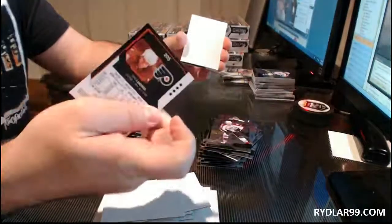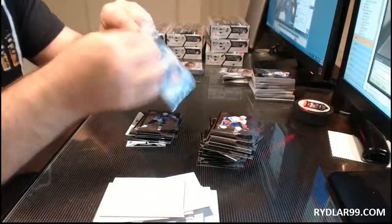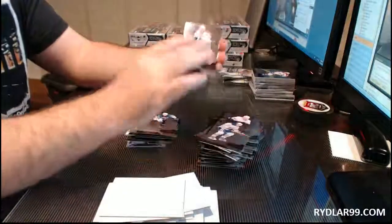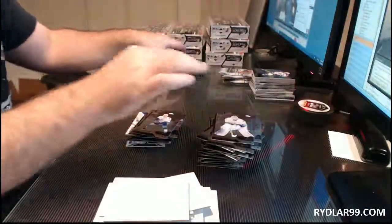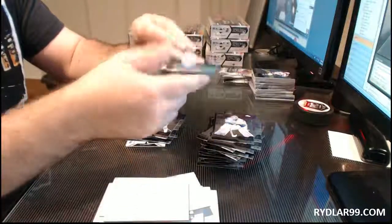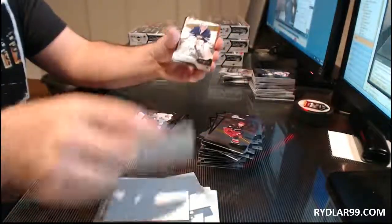Lindros for the Flyers. Quad. Double diamond for the Canucks. Naslund. Next time. I'll get you next time. Triple diamond rookie gems, Tanner Pearson for the Kings.